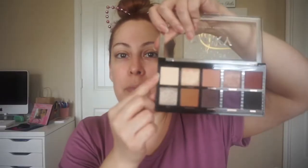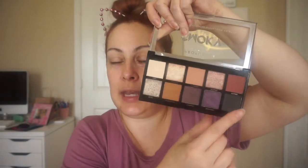Okay, so for the first one, we have 2, 4, so we have 10 eyeshadows. And so basically how it's going to be, same as the last. So this would be 1 through 5, and then 6 through 10 there. So let's see what we come up with. So I have my number generator here and start.